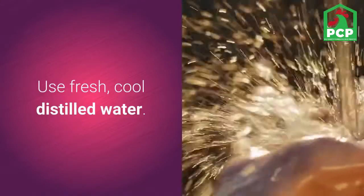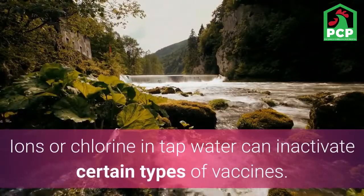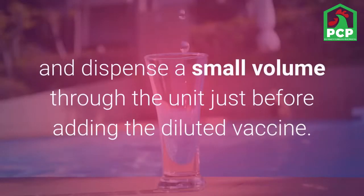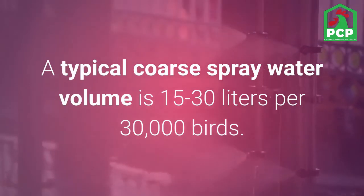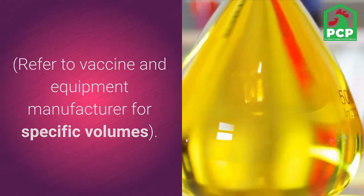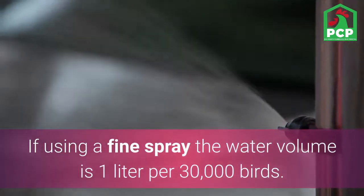Use fresh, cool distilled water. Ions or chlorine in tap water can inactivate certain types of vaccines. Rinse the sprayer with distilled water and dispense a small volume through the unit just before adding the diluted vaccine. A typical coarse spray water volume is 15 to 30 liters per 30,000 birds. Refer to the vaccine and equipment manufacturer for specific volumes. If using a fine spray, the water volume is 1 liter per 30,000 birds.